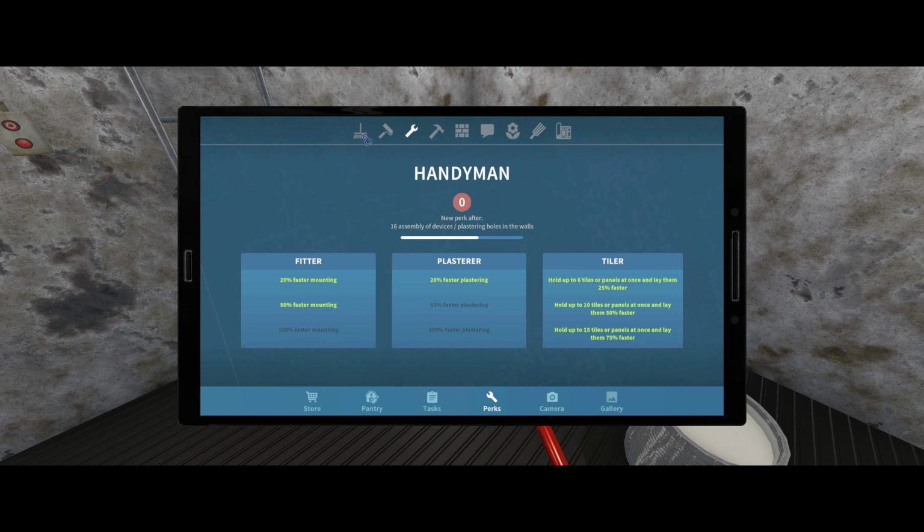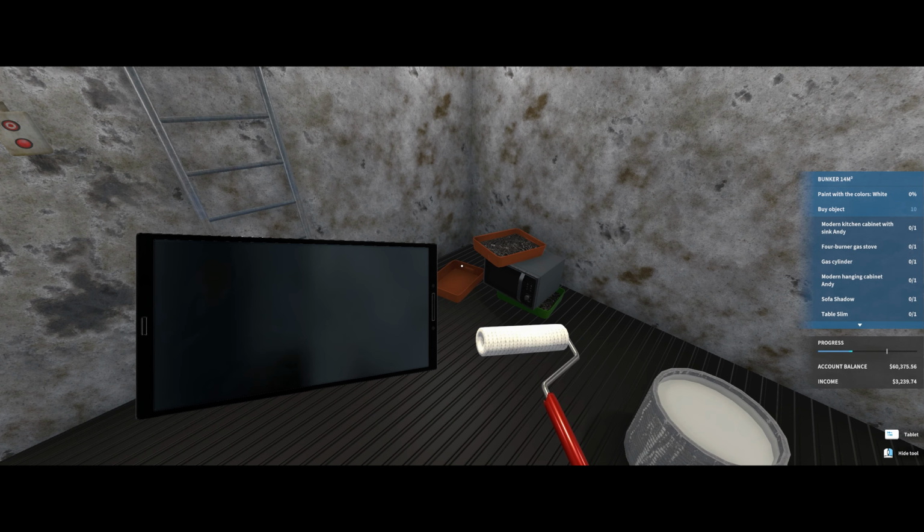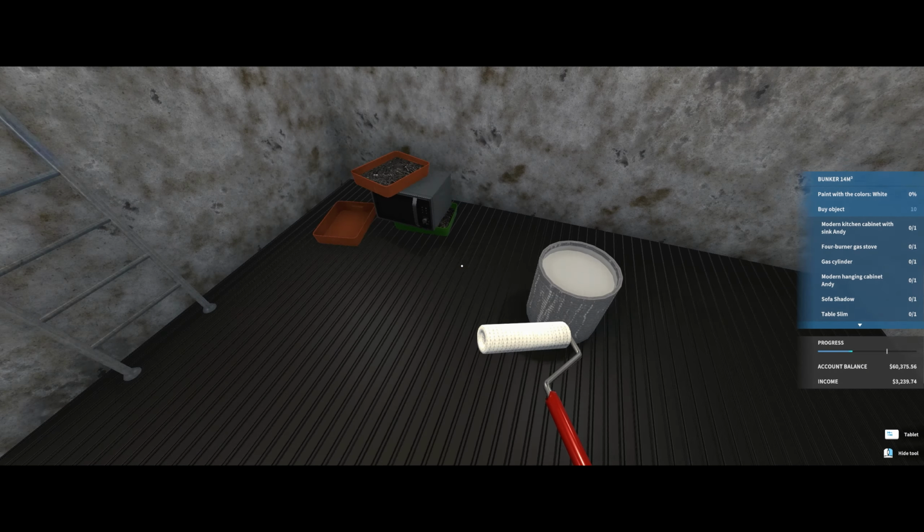I'll do the plastering. All right. I haven't even unlocked a good mop yet. How do I do that? Oh, I need more trash. Okay. Anyway, let's paint the walls. Nice white color. There we are.